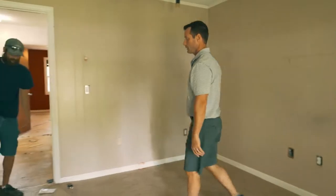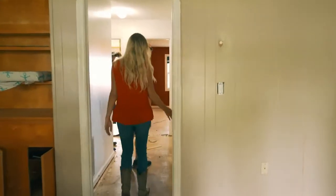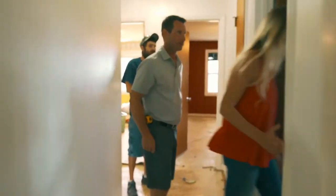All right, let's keep heading to the right, and now we have a bathroom. Go ahead, Kelsey.